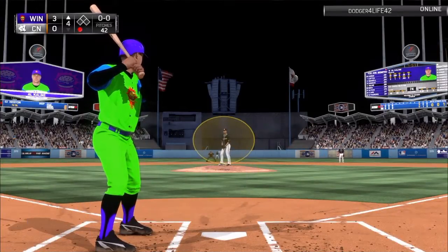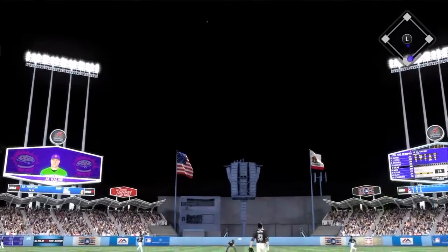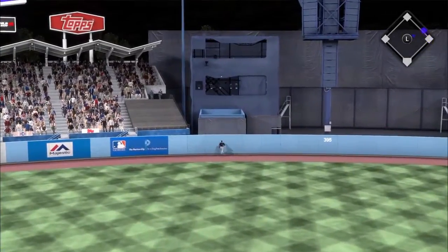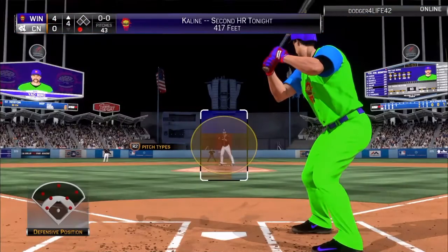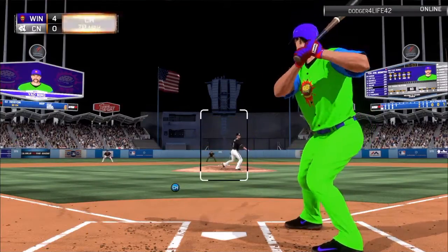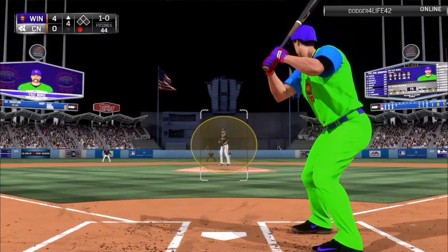Al Kaline will get another shot to do some damage. He had the 3-run homer his first time up. And he goes down and gets this fastball and takes it high in the air to deep straightaway center. And it's gone. Oh my god. Kaline, it's the Kaline show. Oh my goodness. It's a solo shot to dead center, his second of the game. It's the freaking Al Kaline show.